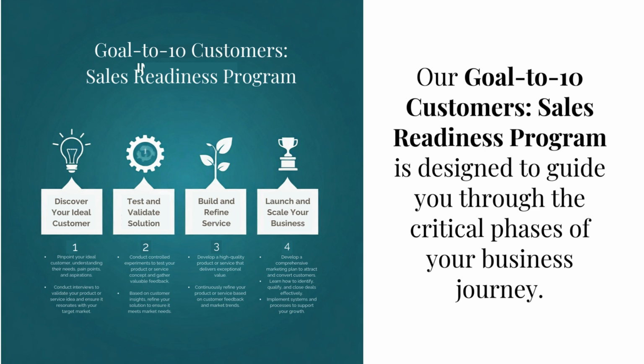Phase 1. Discover your ideal customer. Identifying your target market will help you pinpoint your ideal customer, understanding their needs, pain points, and aspirations. Validate your idea through in-depth interviews. We'll validate your product or service idea and ensure it resonates with your target market.